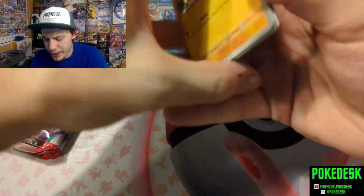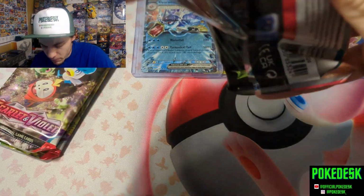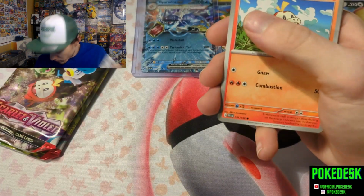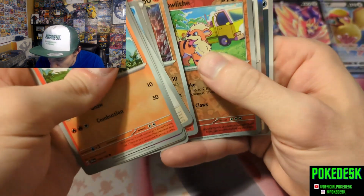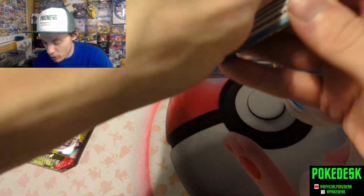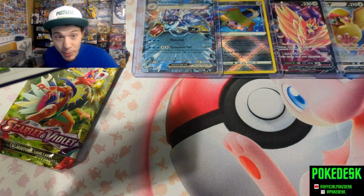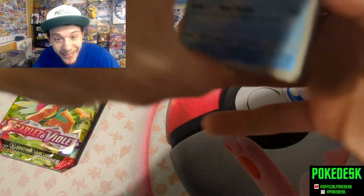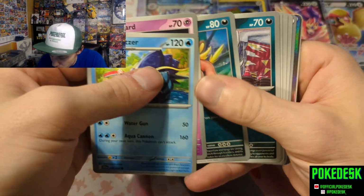Ooh, no, we get the Annihilape. Now we're back to fooling me. Ooh, no, no. All right, we got two more Scarlet and Violet base. Then we're into the poster collection. If you want to see the poster, it's right here. I'm not unfolding it today. Ooh, look at my little dragon. Yeah, got that for Christmas as well. Boom, boom, boom.